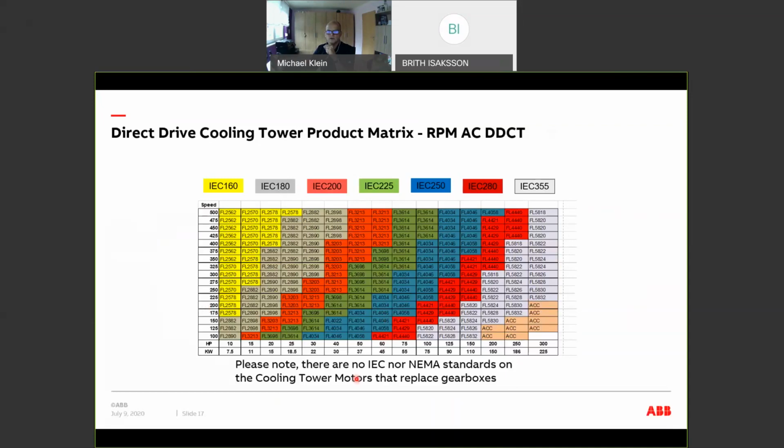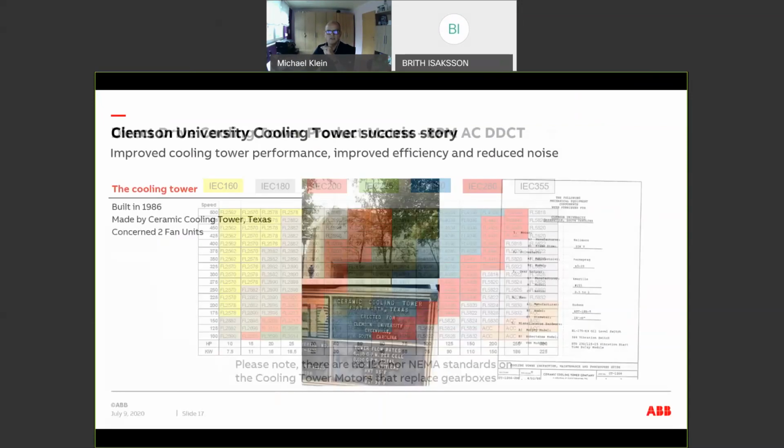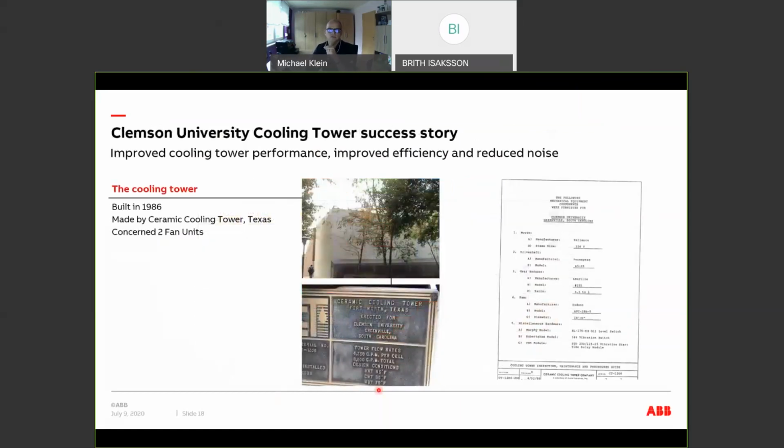There is not an IEC or NEMA standard on cooling towers because we are replacing a gearbox. So there is no standard for that motor per se. And then we come to our success story here. The cooling tower was built at Clemson University. That was built in 1986.